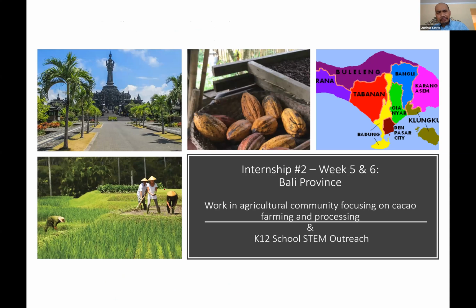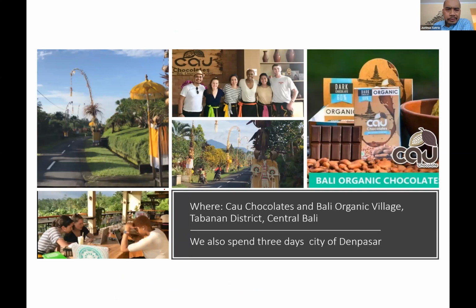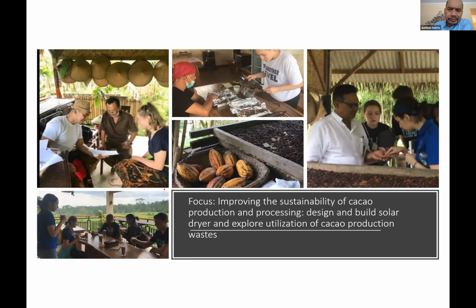Done with the summer course, just for Villanova students, we traveled to Bali. In Bali for 2 weeks, we worked in an agricultural community, focusing on cacao farming and processing. During that time, students also spent some time developing a project for teaching at a local high school. They studied and learned about cacao processing, and then they helped design and build a solar dryer, and also explored utilization of cacao production.